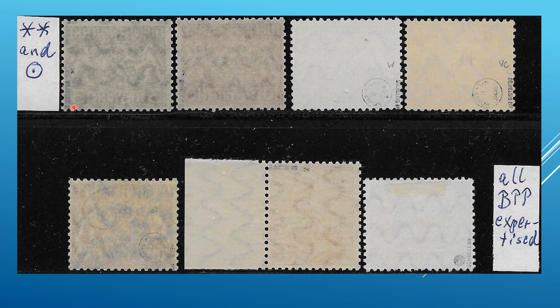with the BPP behind it. This X signifies the paper type on this one as well. Here we have a W. It's a different paper. And here we have a VC. The V is for the paper and the C is for the color.